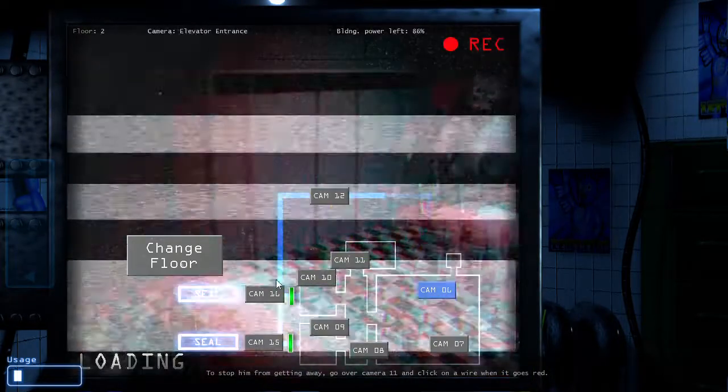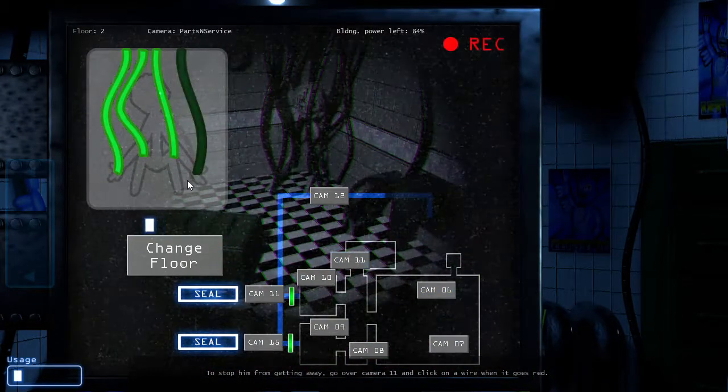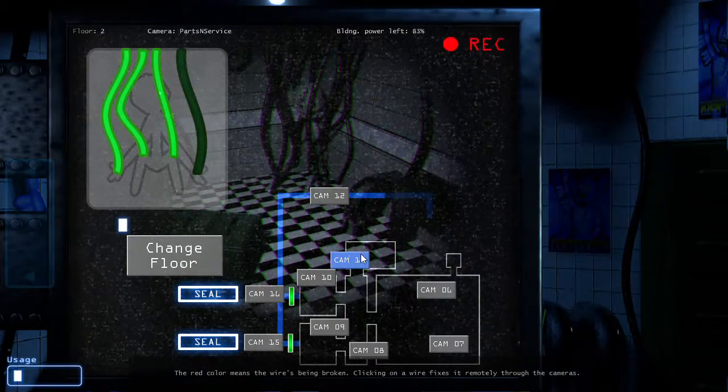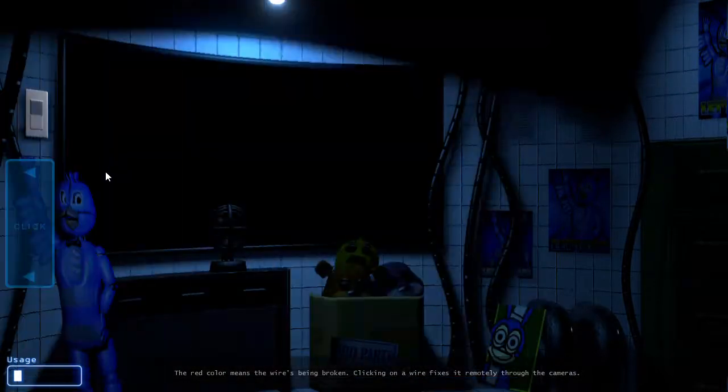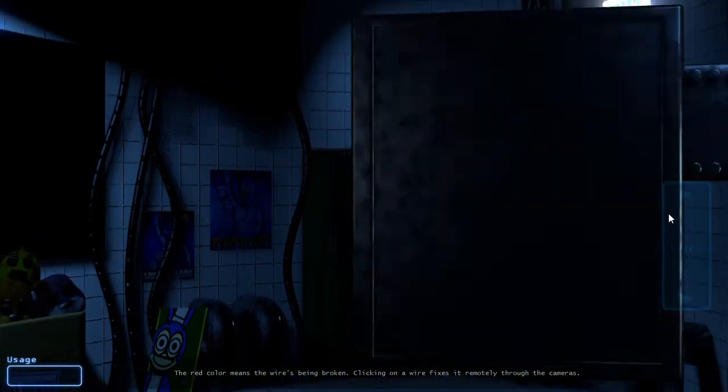Click on a wire, and when it goes red, the red colour means the wire is being broken. Clicking on a wire fixes it remotely through the cameras.